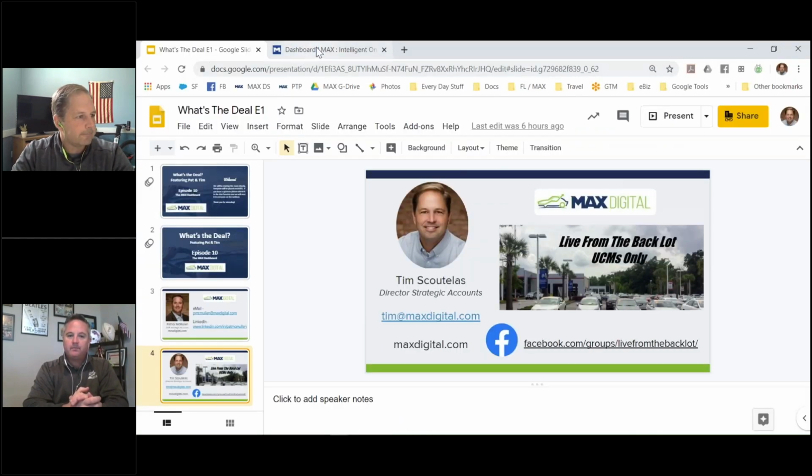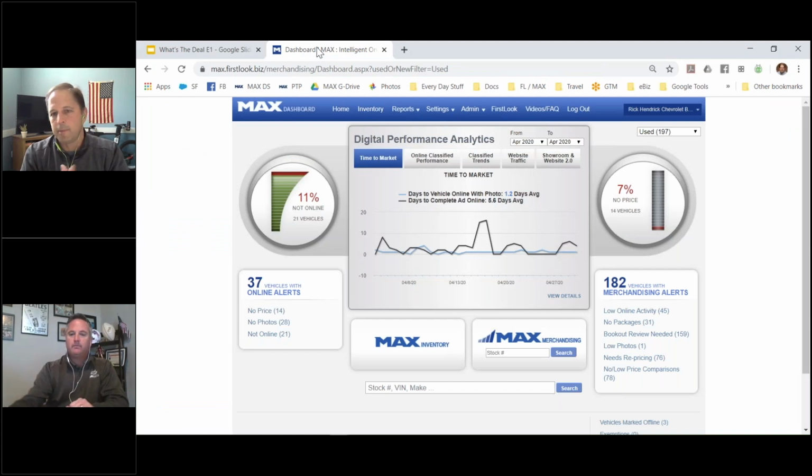So let's dive into the Max dashboard. Patrick, when somebody asks you, "Hey man, why do you guys have two dashboards? I don't get it." What do you tell people? Well, that's a great question. So go hit the First Look button real fast for me.